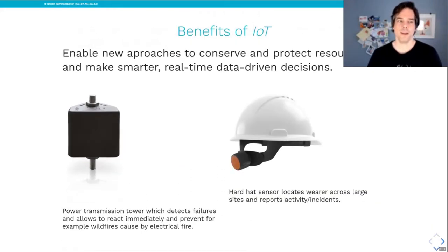Two of my favorite examples that IoT enables, which wasn't possible before, especially the cellular IoT connectivity. One of them, the black box, is mounted on power transmission poles and will monitor if there is a failure on the power line, and it will immediately notify with an exact position where this failure happens. And this product will actually be deployed in California, where we had these huge wildfires last year that were caused by electrical fires. And if you don't know where a failure is on your power line, your resolution for the location is between two large transmission stations, which can be 100 miles. And now they know on each pole if there's a problem.